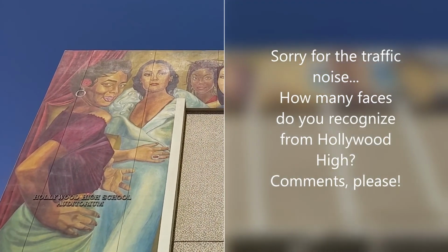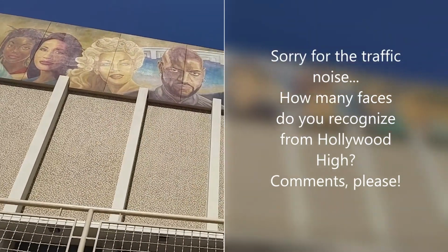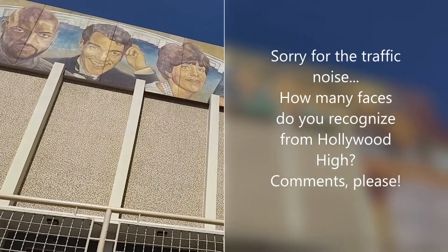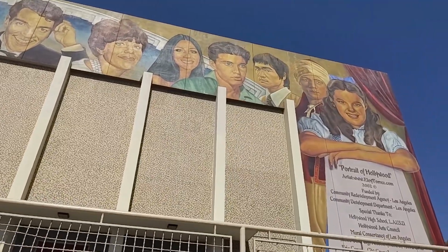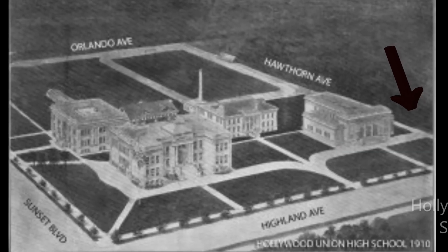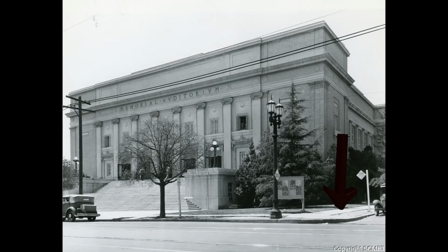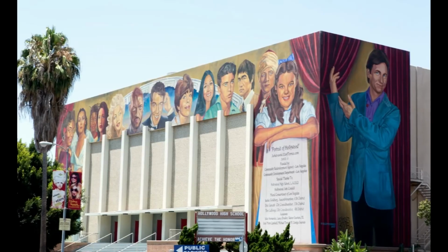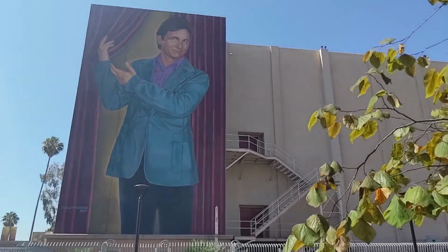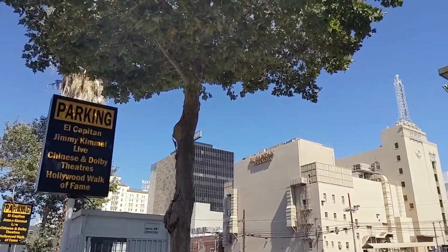Sorry for the traffic noise. You might recognize some of the famous, familiar faces from Hollywood High School's graduate roster. The front of this building has looked quite different throughout the years. But our destination today is not Hollywood High School. Our destination is the El Capitan.